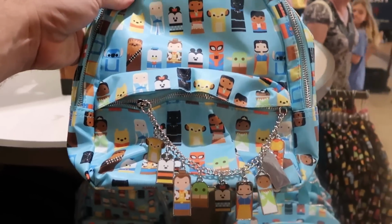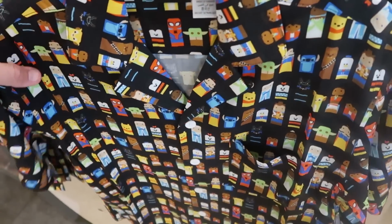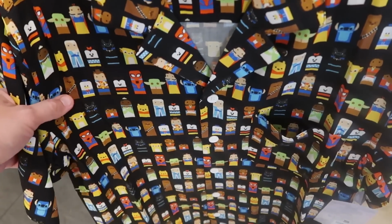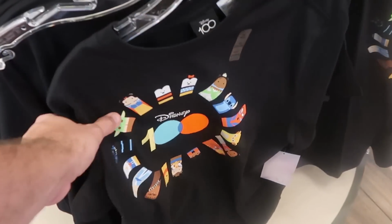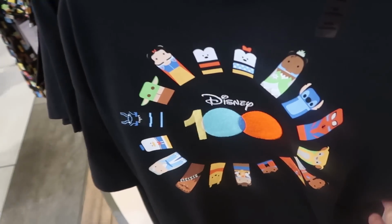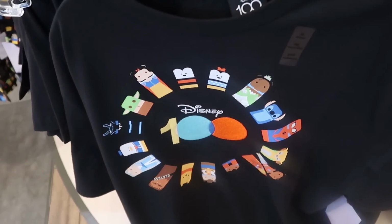$39.99 for this one. Over here is even a brand new button-down shirt for Disney 100. These are $59.99, again, with literally every single Disney character. I love the shapes of them though, they look really cool. And then over here is a matching t-shirt to the hoodie that we just saw. These ones are $39.99. The 100 on there is embroidered though.